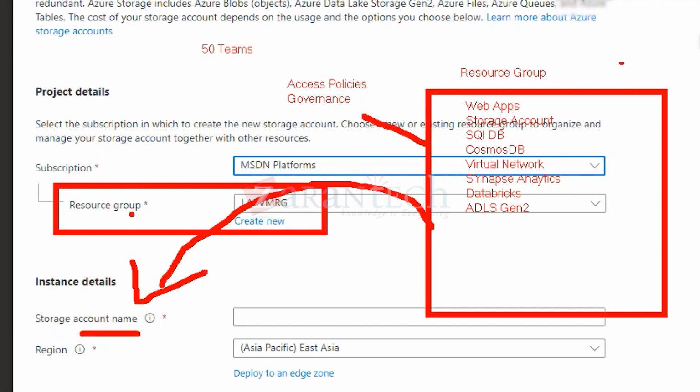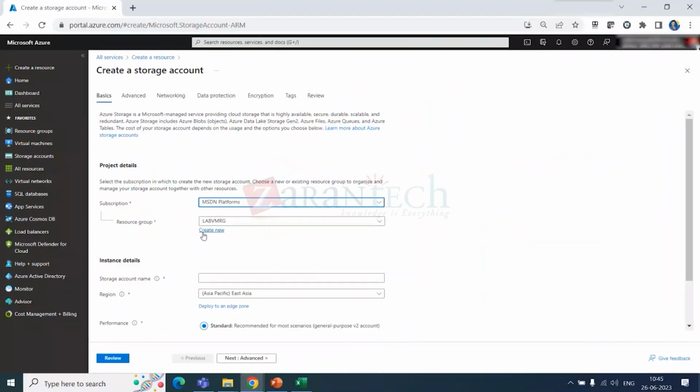And resource group-wise, you can have separate billing. You can also do tagging. You can tag extra metadata key-value pairs. You can tag each and every resource group. Each and every resource or resource group can have 50 tags, 50 metadata key-value tags. And you can lock your resource group as well. So this is the benefit of resource group.